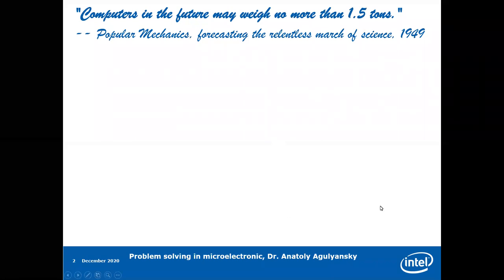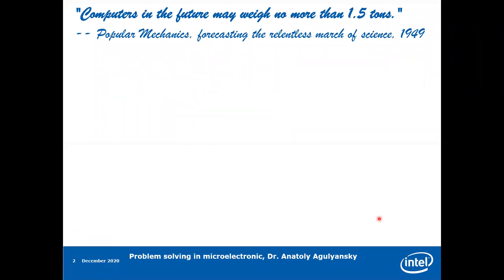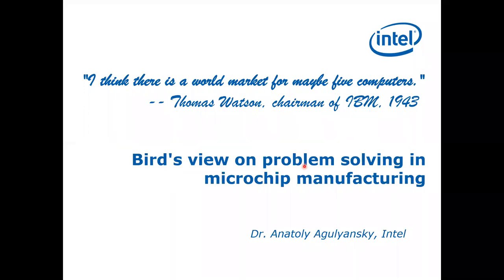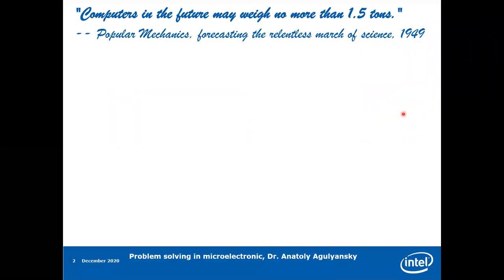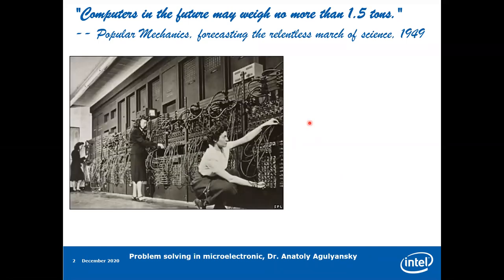Let's get a little bit into history. In 1943, IBM published a very interesting statement: I think there is a world market for maybe 5 computers, and at that time it was not so bad a market. Six years later, IBM published a very optimistic statement: computers in the future may weigh no more than 1.5 tons. And this is the average view of a computer.